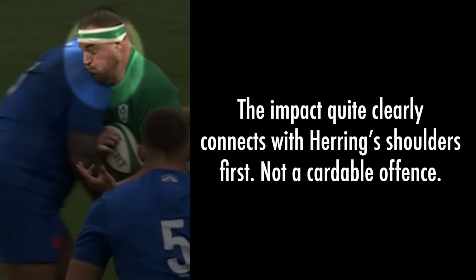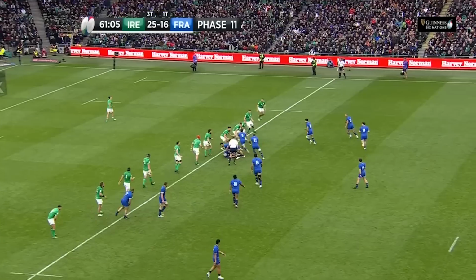Aside from the yellow card, I don't think there's really anything else interesting to discuss in the first half, as Uini Atonio shouldn't have got the card in the first place. We'll move on to the second half and discuss a drop goal, which I thought was awesome to see.